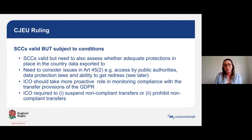Obviously, that's going to put more of a burden on the regulator, and it could also lead to a lack of the consistent approach which GDPR foresaw, if DPAs are taking different views in relation to this.